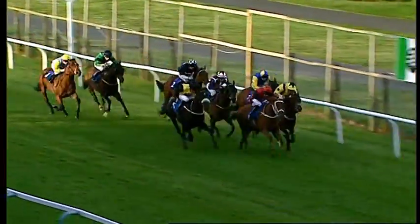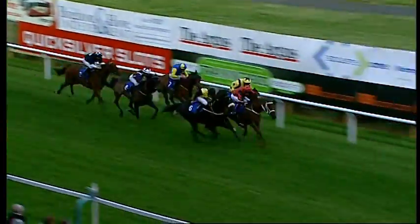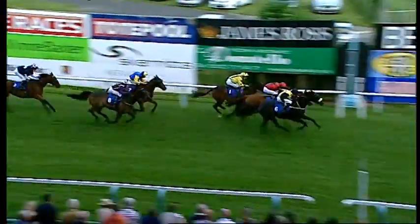El Rebel kicking the turbo in late, racing up towards that line. Who's that chick? El Rebel, El Rebel.